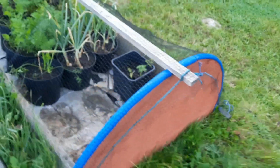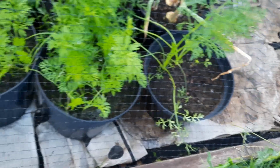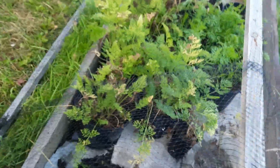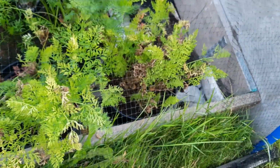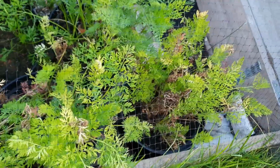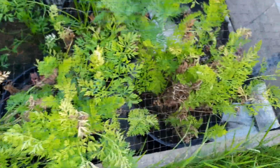And then finally, the carrots I put out last week into the bed, doing very nicely, putting on some quite decent growth now. I think I'll probably be lifting another one of these tubs, because the ones I pulled last week, I had the last of those for my dinner last night.